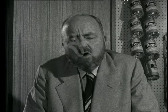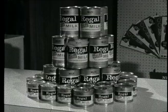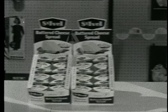Quality is something that we expect and demand in all the foods that we buy, and nowhere is this more important than in dairy foods. And nowhere will you find fresher, purer dairy foods than at the Unigate stand. Look here, everybody knows this famous name, Wilts Regal Milk. And this too, St. Ival Buttered Cheese Spread. And this, Cowan Gate Farmer's Wife Double Devon Cream.